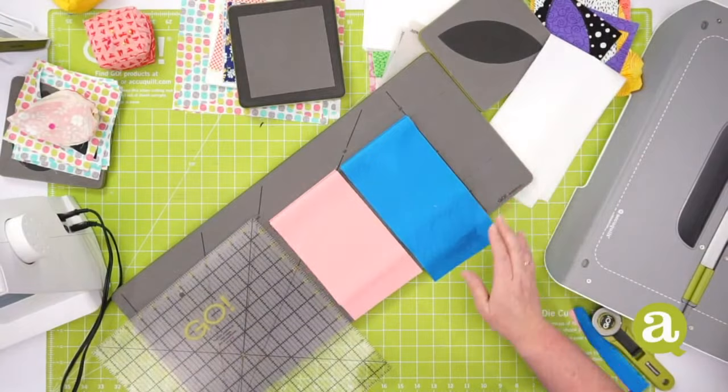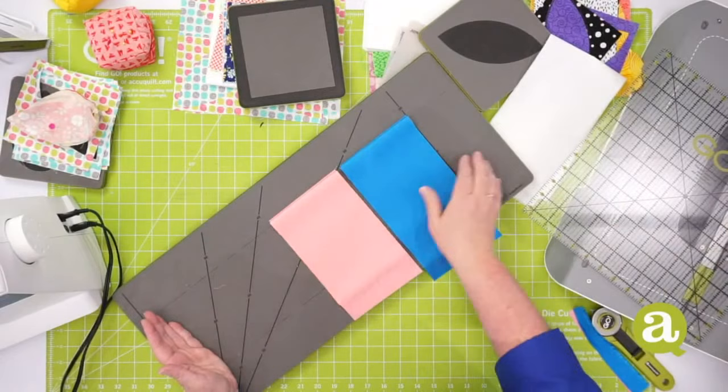Yeah. Okay, then you could go all the way down the die board. So use your little ruler, okay? Put my mat on top.